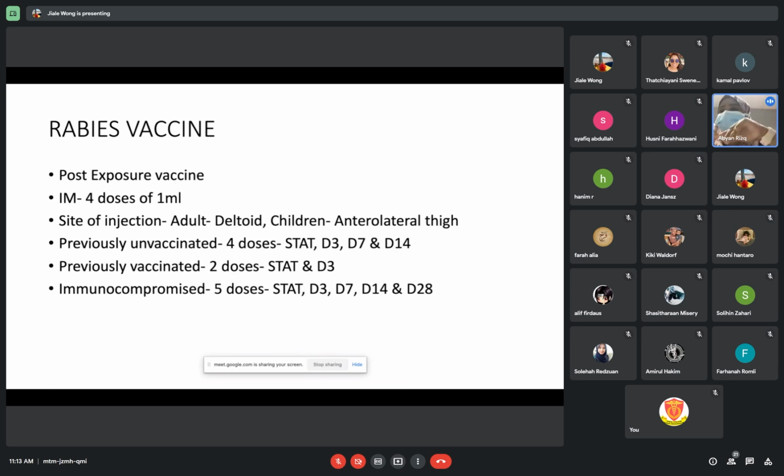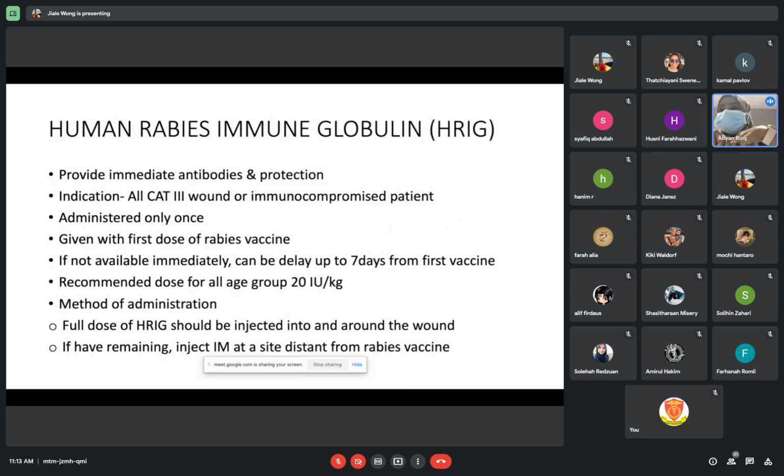Regarding immunoglobulin, because all of Malaysia has no rabies immunoglobulin stock, ideally you give it to all grade 3 cases where there is a breach of skin. At the moment, because there is no stock of immunoglobulin, you don't give it to all patients.